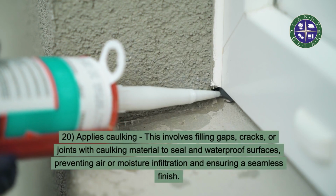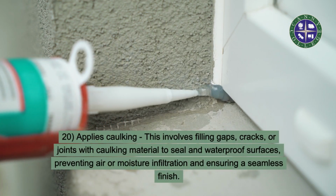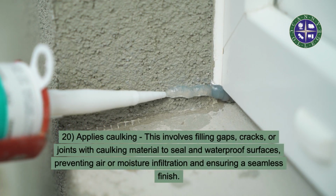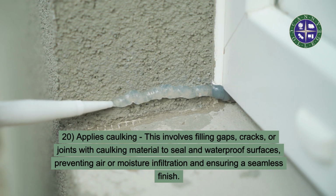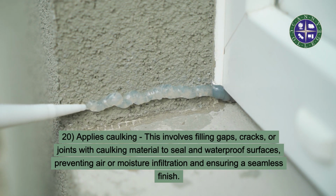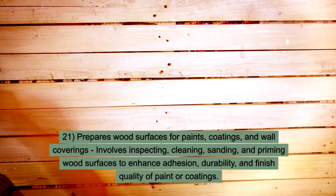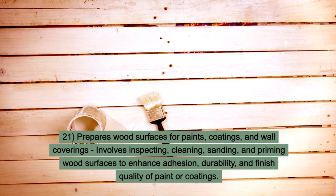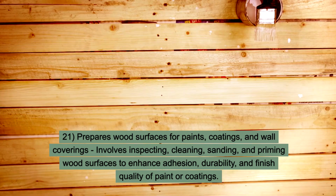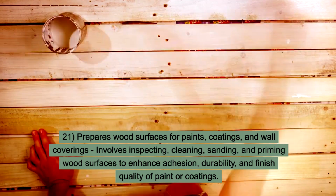20. Applies caulking. This involves filling gaps, cracks, or joints with caulking material to seal and waterproof surfaces, preventing air or moisture infiltration and ensuring a seamless finish. 21. Prepares wood surfaces for paints, coatings, and wall coverings. Involves inspecting, cleaning, sanding, and priming wood surfaces to enhance adhesion, durability, and finish quality of paint or coatings.